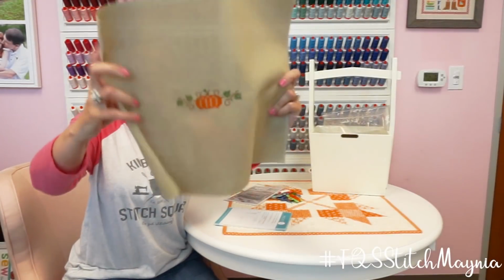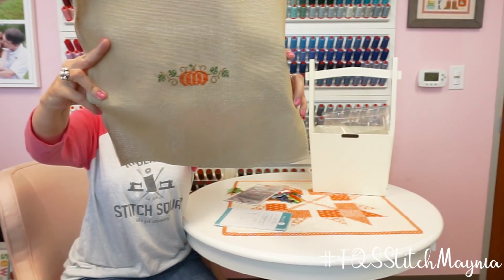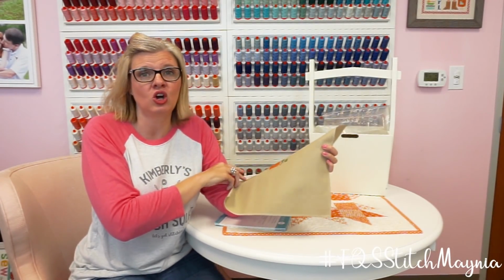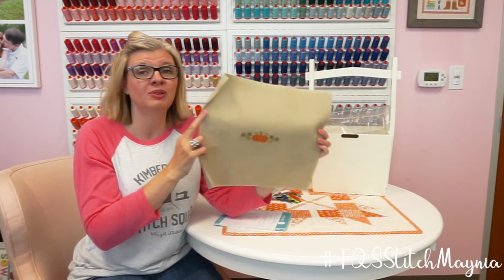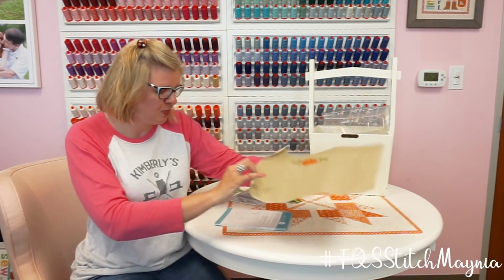Hey guys, so I got this much done. I got my goal accomplished. Super excited. I'm loving the colors. I'm using the called for colors, and they're a little bit darker than what I usually use, and I really love it. The fact that there's a lot of space in the design really helps it whip up stitch.